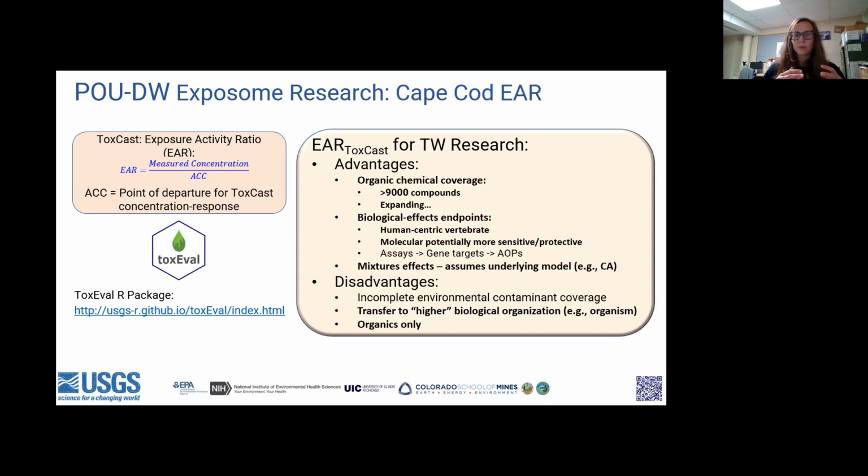And that transfer to higher levels of biological organization, like to the organismal level, even if we're using vertebrate-centric assays, it's difficult to take it from those assays to a person. And it's also organics only.